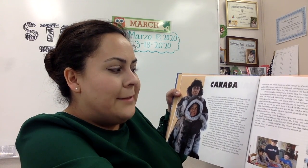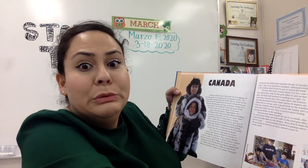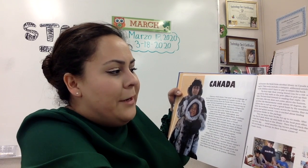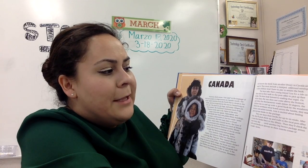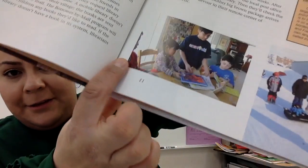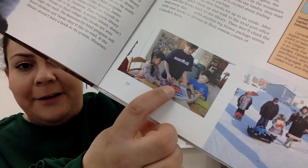On winter days, the sun does not come up above the horizon, and when the thermometer reads minus 50 degrees, ooh, very cold, the children like to curl up with a good book by the wood stove while the northern wind howls across the tundra. They read fantasy and action novels. Lisa is excited about finding good picture books in the package. Here's Lisa. So look, even a girl, Lisa right there, finding the best book.